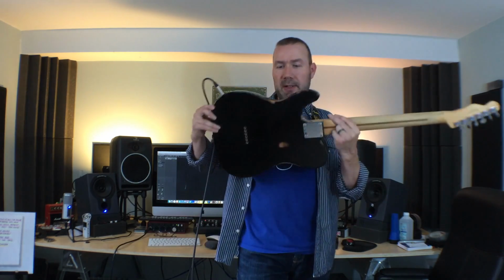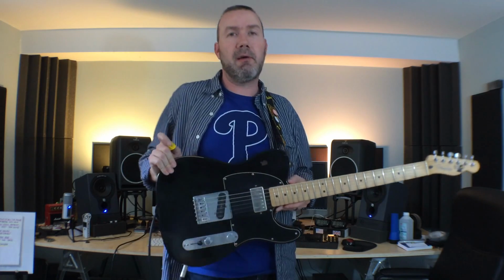And when I say road worn, it has very little pre-wear on the guitar. And the reason I bought this was not because it looked road worn, not because it looked played in. I bought it for the technical specs on this guitar. And the reason why I love this is that A, it stays in tune underneath the lights. It's a fantastic guitar for staying in tune.